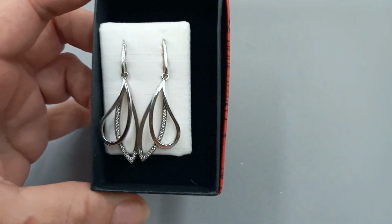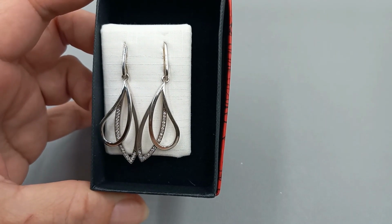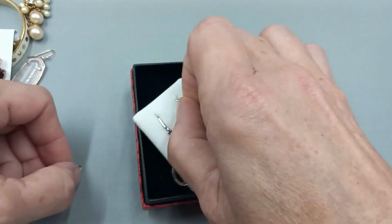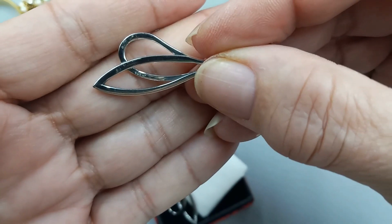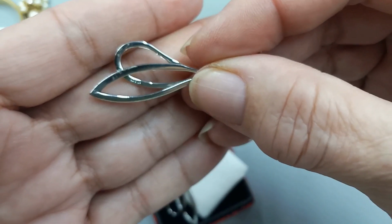Otherwise, they are marked, and they say 925, and there's either an NR or an MR on the back. It's really difficult to make out. Let me go ahead and bring this up here. It is also on the earring backing, so it's right there, and it's attached. So it's like a cursive M with a cursive R, or a cursive N with a cursive R.